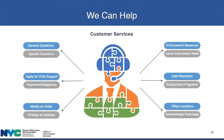And again, I want to stress, the Office of Child Support Services is here to help everybody, custodial parents and non-custodial parents, with general questions, specific questions, helping apply for child support, understanding payments and obligations, modifying orders. Something as mundane as changing an address, but that's very important because we need your address to be able to be in touch with you, notify you when necessary. We also deal with enforcement measures, avenues of relief for certain enforcement measures, debt reduction, employment programs. We have a number of them available right now.